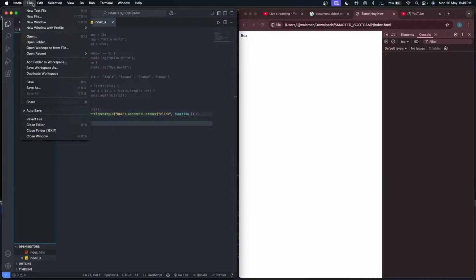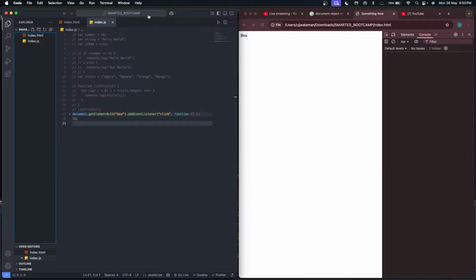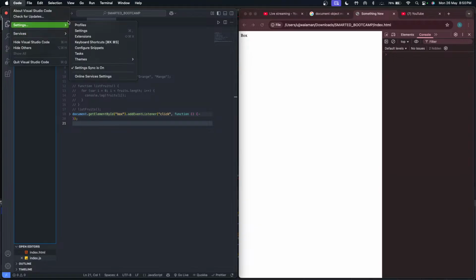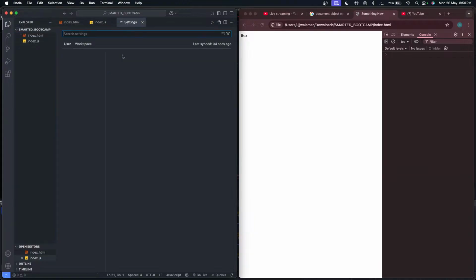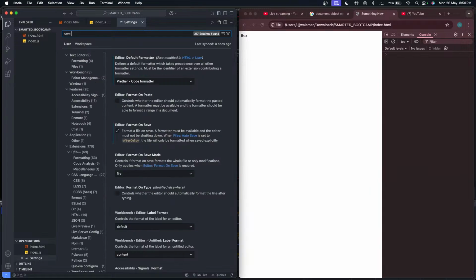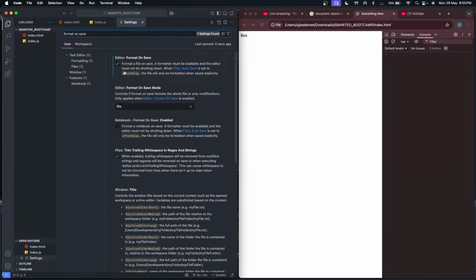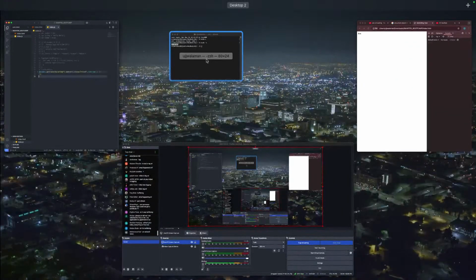Once you have this, go to Code, and then Settings. In here, search for format on save, and just check this box. Put a check mark here, and then you're good to go. So we will return back to our terminal.